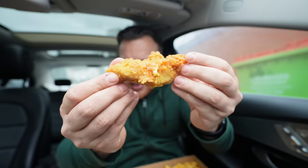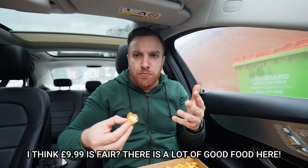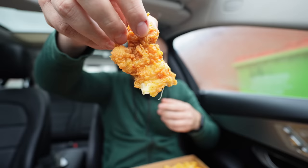Look at the size of these tenders. In terms of pricing, what do you guys think is fair for this? What do you think? I don't really know. I'm going to sit down, look through their menu and cost it properly, ethically, so it's not too expensive, because that would kind of sour it for me if it was overpriced. Best chicken shop in Manchester.